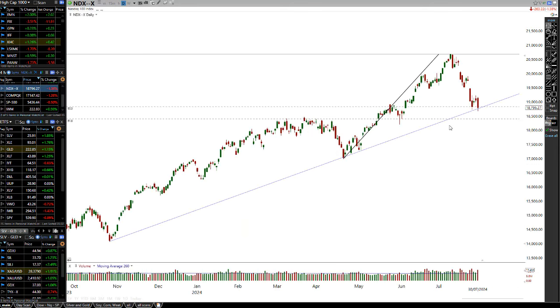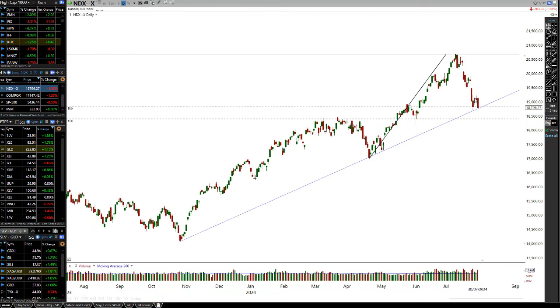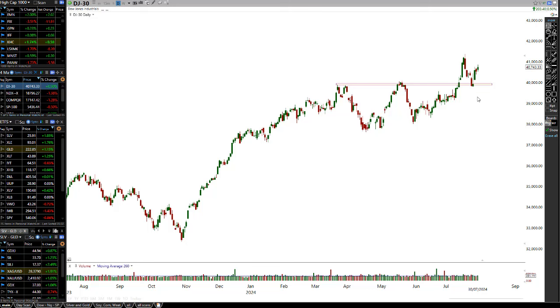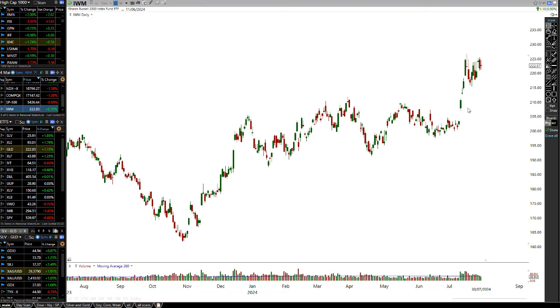Also, the Nasdaq has actually come down to the 50% level and my long-term level of support. We could be getting ready for a really big turning point as well. The Dow Jones is also sitting up quite nicely for another move to the upside, and the Russell, to me, is holding really strong for another really big move to the upside.